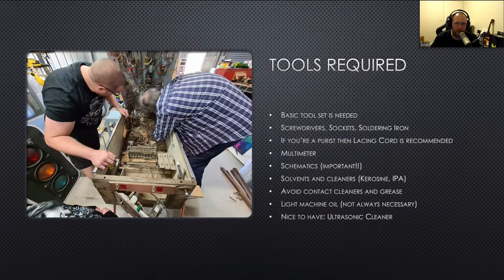A soldering iron is also recommended. If you're a purist, such as myself, lacing cord is recommended. You'll see in some of the later photos that I've got how all the wiring is loomed together. And a multimeter, of course, is recommended as well. Schematics are very important. It can be a little hard to get schematics for a Gottlieb machine because there is a company that still holds a lot of active copyrights on their equipment. You will generally have to pay for schematics unless you know people in the right areas of the pinball restoration game. And I've got some links later on in the presentation.